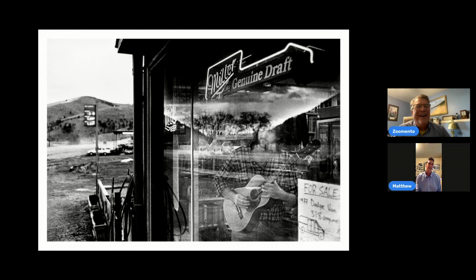Very telling, with the drawing of the van, and very telling of rural Rocky Mountain life. I think it'd be hard to see something like this elsewhere. This is also taken in 2004, I think.